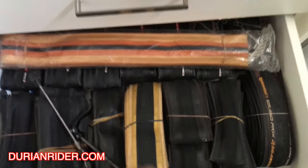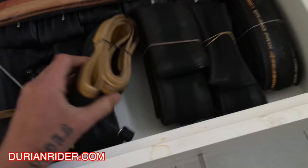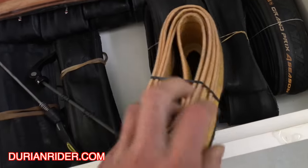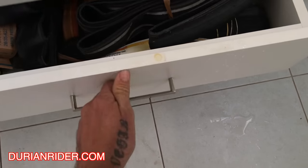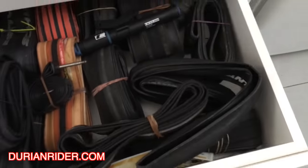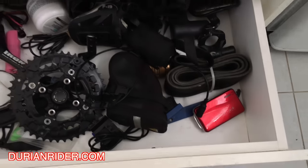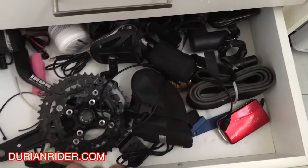Someone asked me what sort of tires were, the cream ones. These cream ones would be the Veloflex Parve, I reckon. I'll have to do another video on that one. And I think they're Victoria courses. More tires. Water dripping on there, and so no worries. So we've got lights and all sorts of goodies in there.